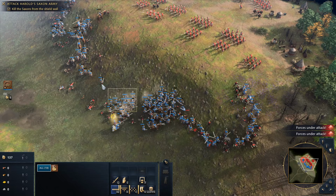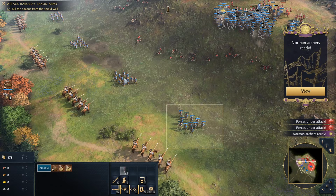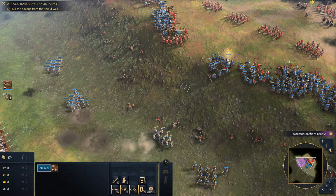The Anglo-Saxons had deployed rows of spearmen to push back the invaders, but William had an answer, his sharp-eyed archers.